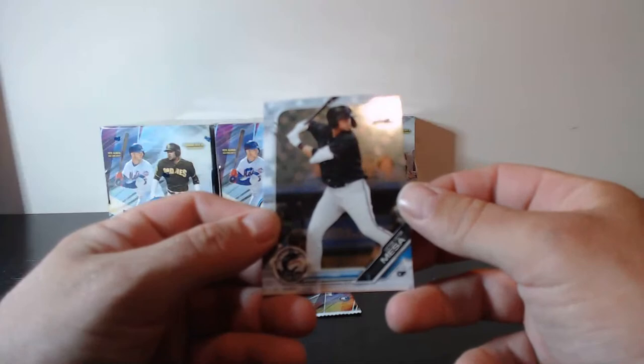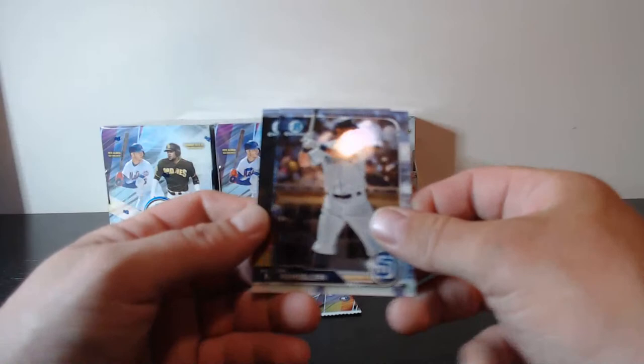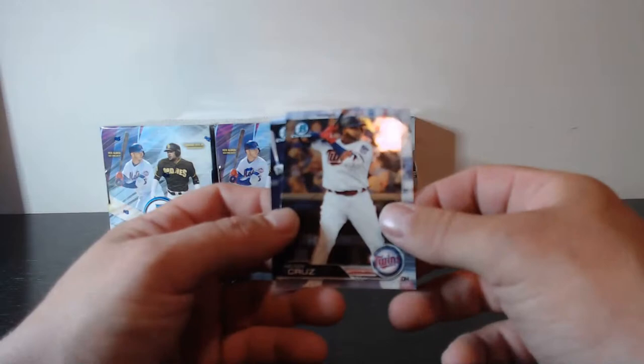Victor Mesa, Jorge Mateo. Stat tracker, Jordan Groshans for the Blue Jays. Ian Kinsler, Miles Michaelis. Nolan Gorman. Mason Denneberg. Arizona Fall League. Evan White, Seattle Mariners. Nelson Cruz. Robinson Cano.